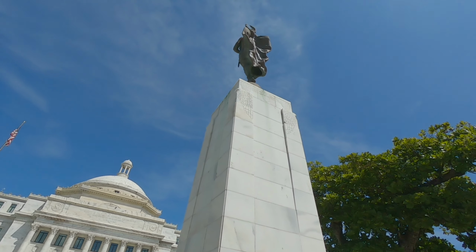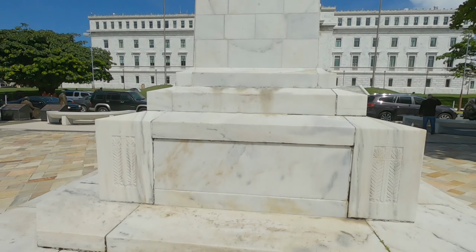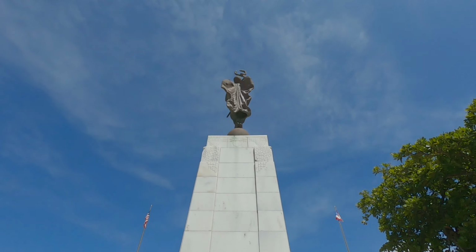Wow. Beautiful monument here in front of the Capitolio, in front of the Capitol, beautiful monument.